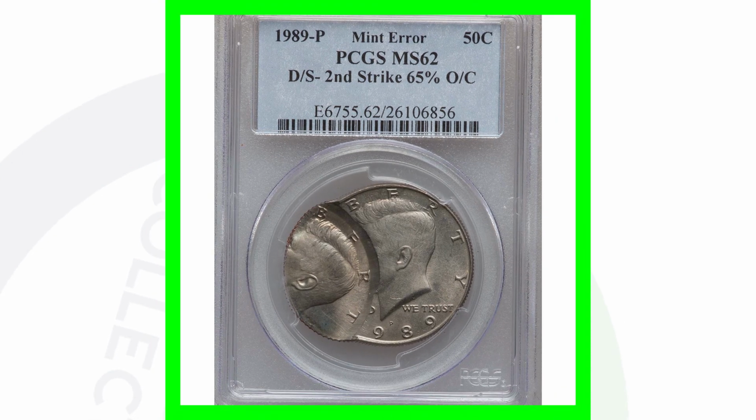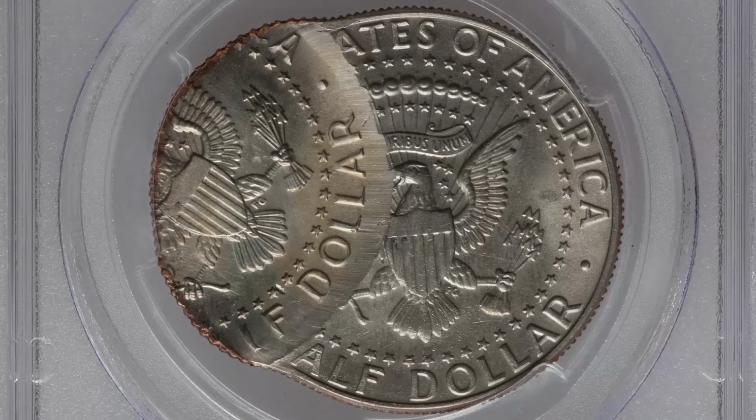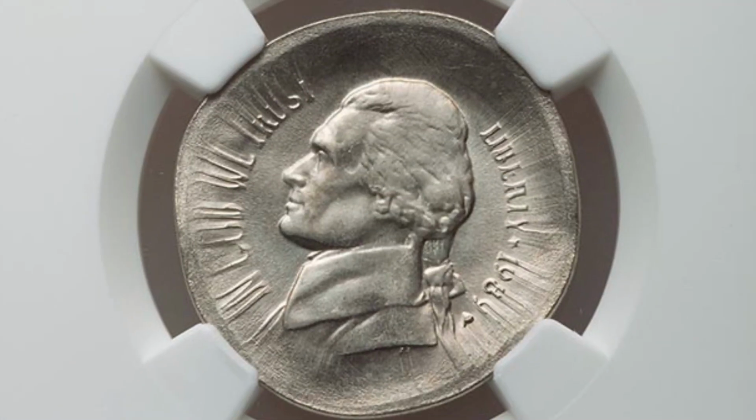Here's a 1989 P mint mark, also graded by PCGS at a mint state 62, and it's also a double strike. However, in this case, the coin has been struck 65% off center. So pretty nice mint error there. Probably not finding that in a coin roll, but this coin did sell for over $820.